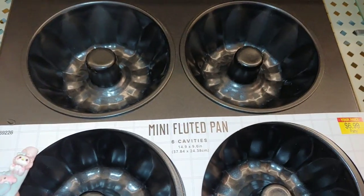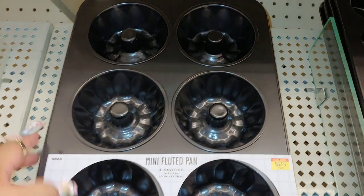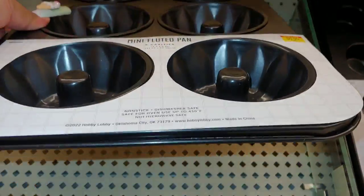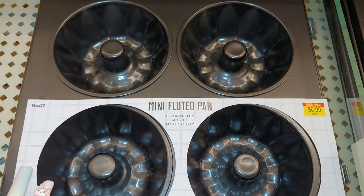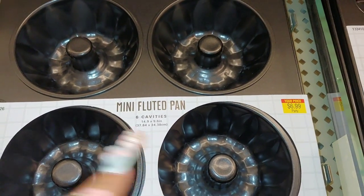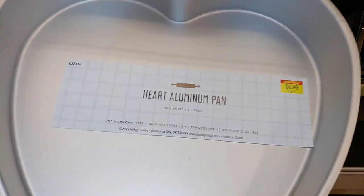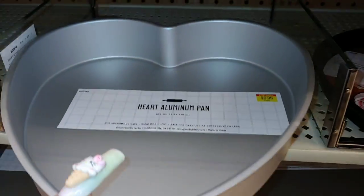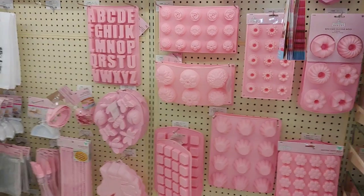Then they have this mini fluted pan for $7. Look like little mini bundt cakes, so cute. And those are the measurements. And they have this heart aluminum pan for $7. And I have several of these, so I don't need another one, but I have several of the heart ones. Look at all this pink deliciousness.